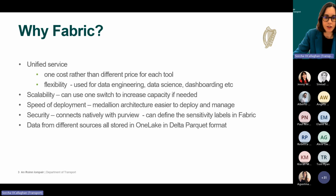The scalability was another attractive feature, whereby if we need to increase or decrease capacity, we can do this in just one service rather than trying to figure out the capacities across different individual discrete services. And having made that decision, 6 to 7 months on, I'm really impressed with the speed of deployment. We started off with a proof of concept on the trial Fabric capacity while our Azure environment was being completed, and we were surprised at how quickly the medallion architecture was to deploy. We have a lakehouse architecture based on OneLake, and it was really very impressive how quickly that came into being.